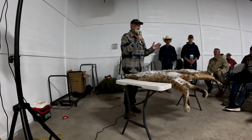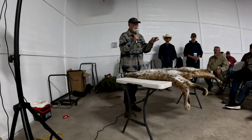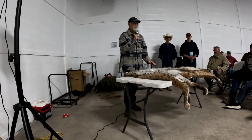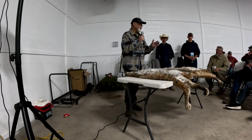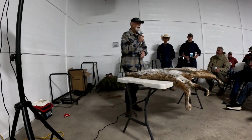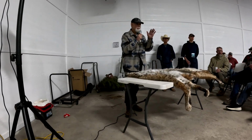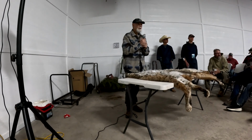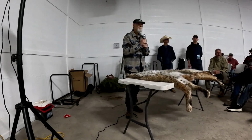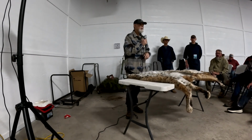Small cats, you have small boards for those, because if you put too small of a cat on a big board, you're not going to get the right stretch. Basically, yeah. The width needs to be there as well as the length. Yes. That's very important.